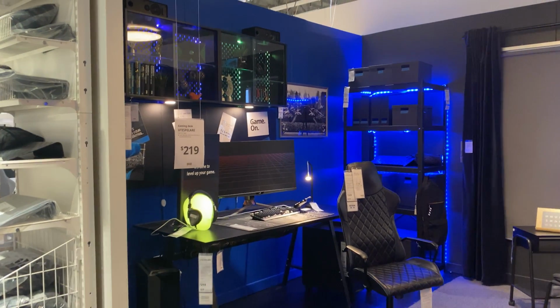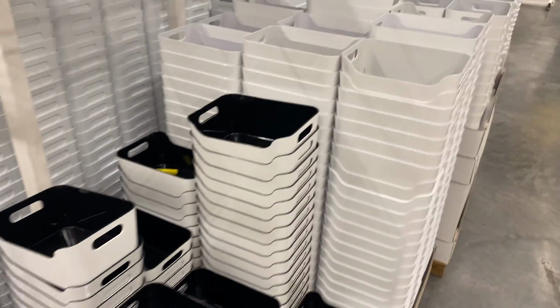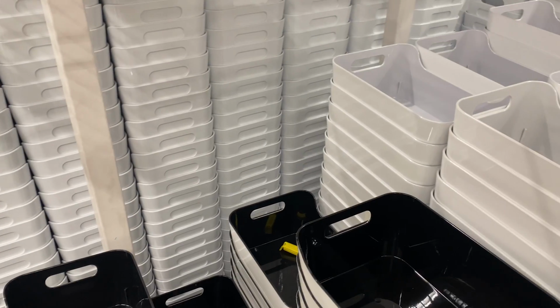And then I found some other inspiration. Should I have gotten something like this instead? And then I found some other stuff I might buy. Hey, I could use some little organizers like this.